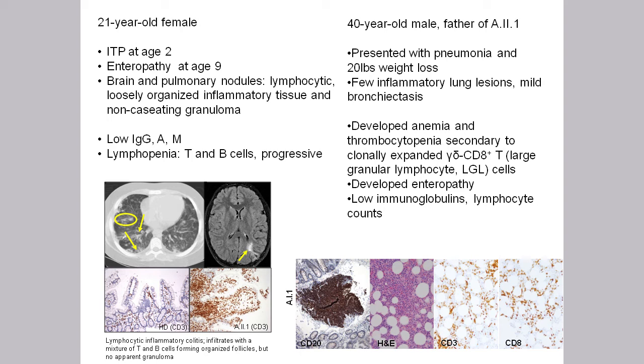He had similar inflammatory lung lesions and some bronchiectasis. He had thrombocytopenia, like his daughter, but he also had what we call LGL leukemia. It's large granular lymphocytes becoming clonal and causing suppression in the bone marrow. And then he also developed neuropathy. So this is what you're looking at, his gut biopsy. That huge brown stain there is a cluster of B cells at a place where they are not supposed to be. So lymphocytes are trying to form germinal centers in intestinal mucosa where they should not be doing that.